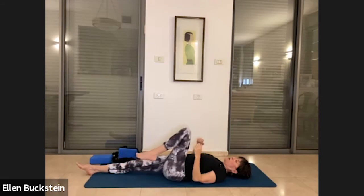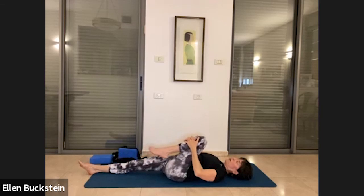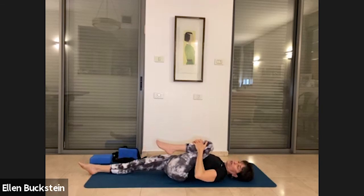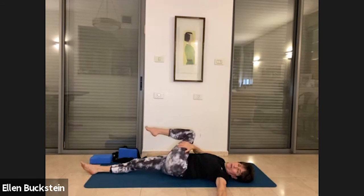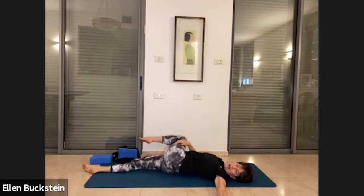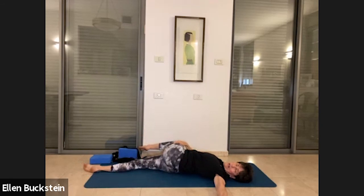Okay, so we will now pull the other thigh in towards the chest, root ourselves down through the shoulder and out the arm that we're going to be twisting away from, and twist over to the other side. Doesn't matter where the knee gets. Keep the shoulder down so we have something to twist away from.